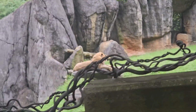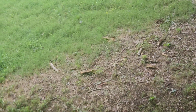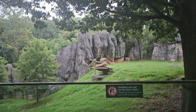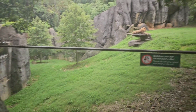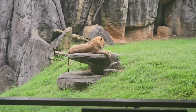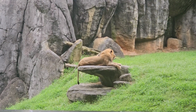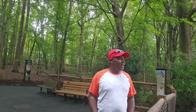Oh my God. The only good thing is it's in a compound, because there's this divide right here. Wow, he's just sitting here like, I'm the king of this jungle. He's just sitting on his throne. This is the prettiest animal, if you ask me, except the gorillas. This is so pretty. Oh my God, that's the king of the jungle over there. Hey, buddy, what's up?